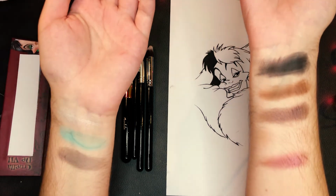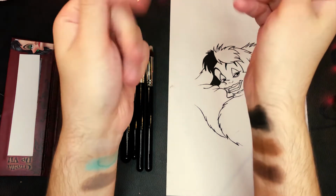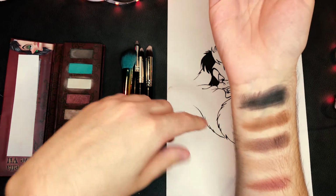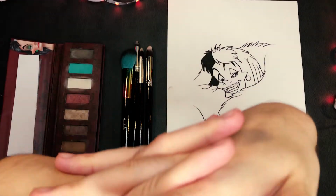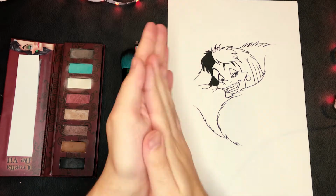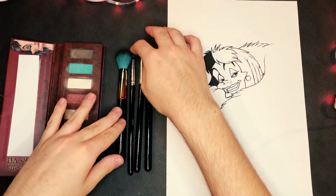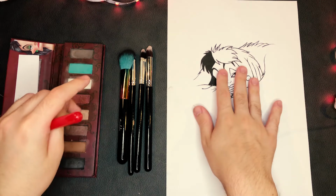I'm gonna leave this on my arm so we can have some reference of what the colors are. We do know that a reference on the skin is not the same as on paper, but we can make it work as usual. Let's get started. One thing we learned from the other videos is that we have to start small.